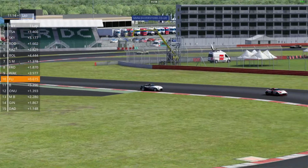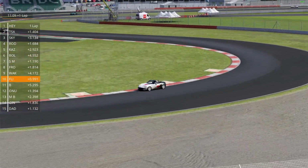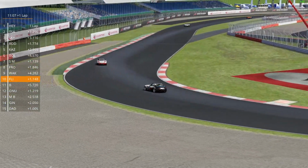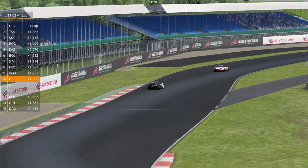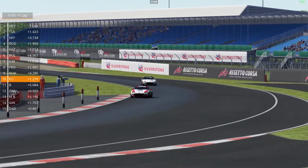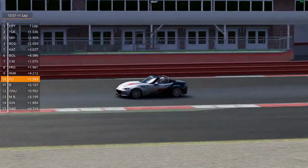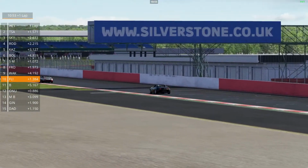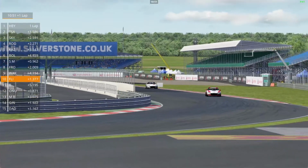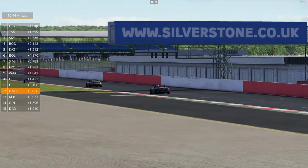Bit further back, we've got a small battle here between Flipado and Waka, by the looks of it. Coming through Luffield, doing a little bit of overstay coming out of there, but not too bad. Not too bad. He's lost time, actually, as soon as we put the camera on him, of course. Cameraman curse, that is.